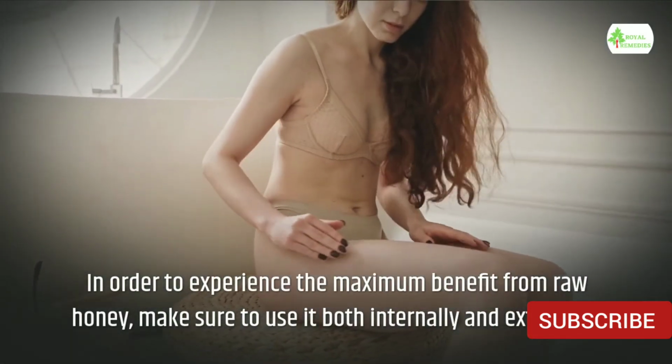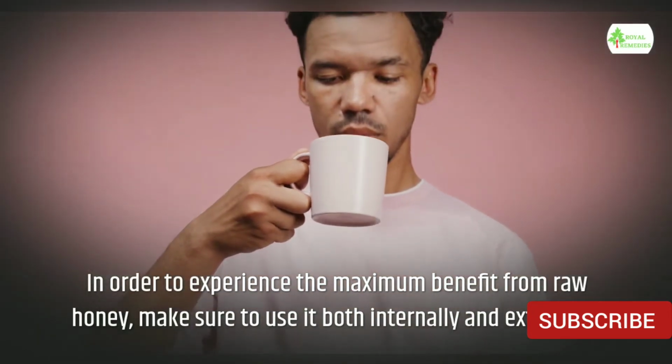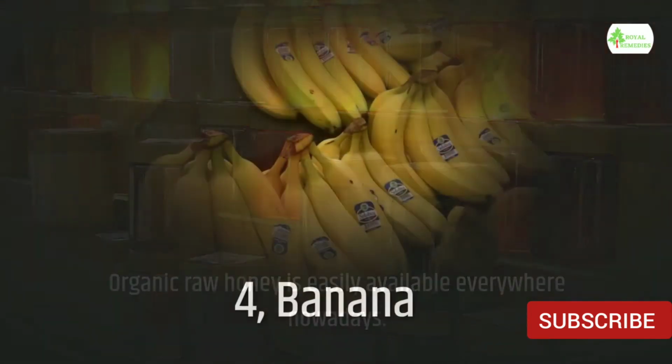In order to experience the maximum benefit from raw honey, make sure to use it both internally and externally. Organic raw honey is easily available everywhere nowadays.